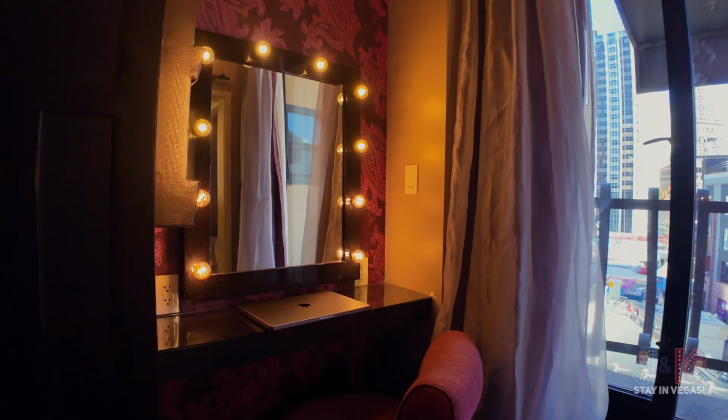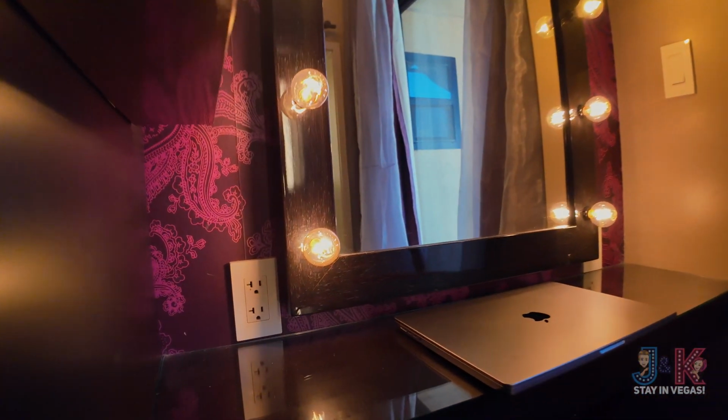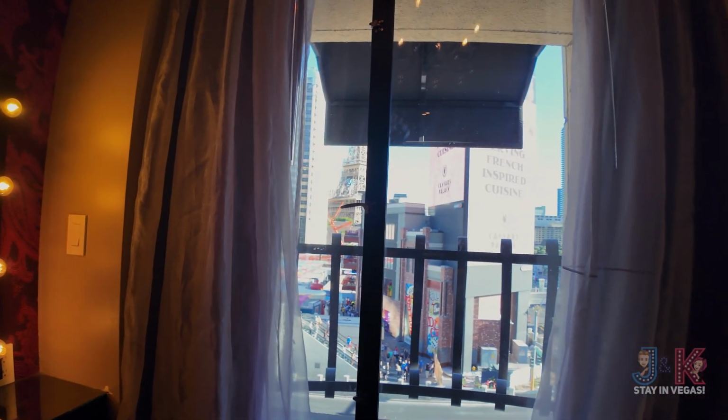Over here is this cool makeup mirror. Easy place to get dressed. And then they do have power outlets here. Take a look at this view in a moment.